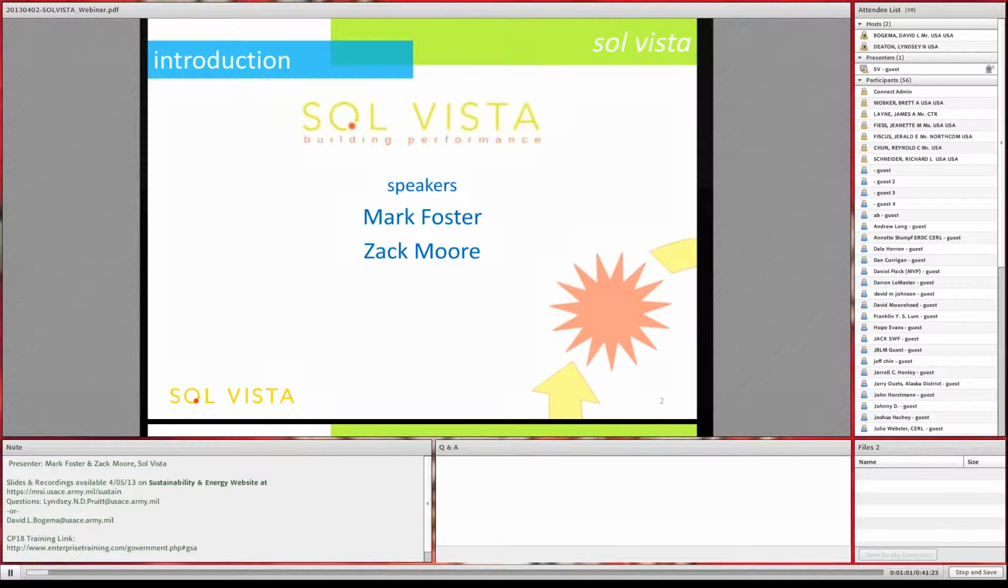Our approach starts with a whole portfolio. We look at all the buildings in a portfolio and identify those that could benefit most from energy efficiency upgrades. We do thorough assessments in those buildings and identify specific projects that will achieve the results we're looking for. We almost always do retro-commissioning in buildings to fine-tune and tune up the equipment that's there.